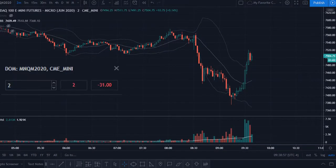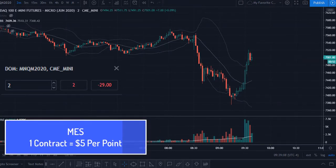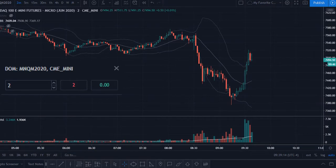I just entered into a short position here with 2 contracts. Keep in mind with MES, one contract equates to $5 per point. So since I have 2 contracts, I can make or lose $10 per point here. Let's see if we can get a push to the downside.